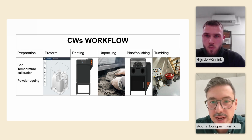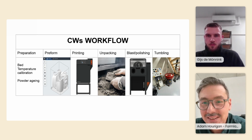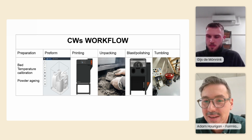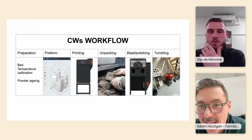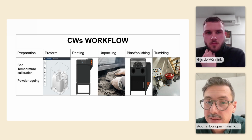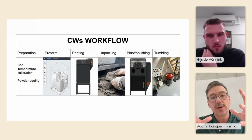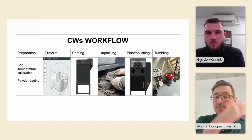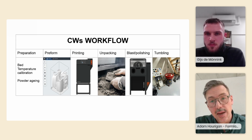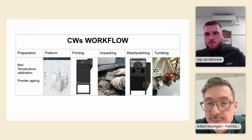Okay, great. And then we are printing. Essentially, this is the bit where we're completely hands off, right, guys? Once we set our printer up, it's just going to print away, and we can go away and prepare the next design or the next builds. Right. What's cool about printing now is that we do have built-in cameras, so you can see what's going on during every single layer of the print. But more importantly, the printer can see what's going on and respond if it sees things like errors during the build. Right. Then you're unpacking, guys.